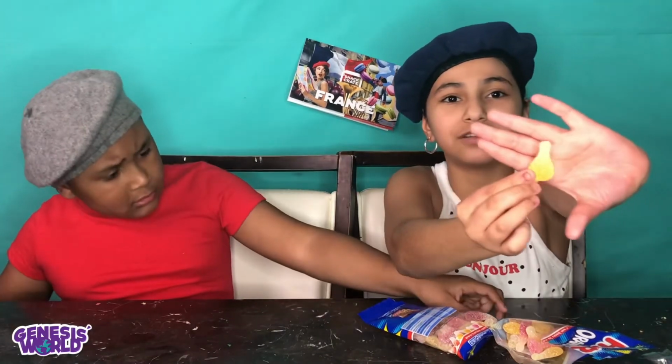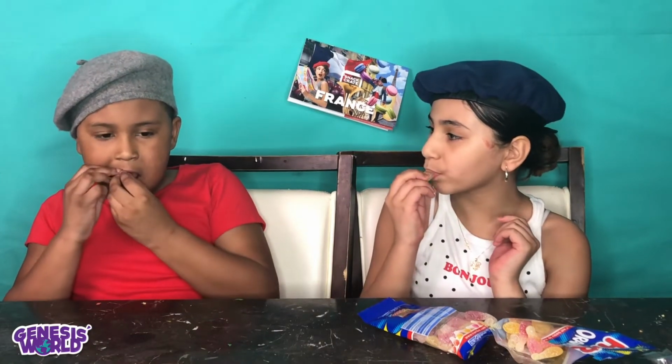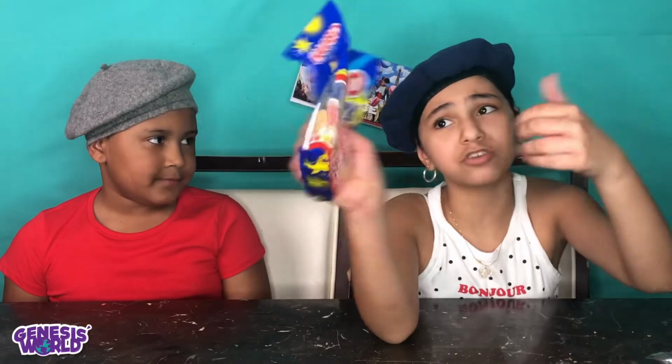Okay, guys, this is the last one. Let's have some fun. These are Haribo gummy bears. They look like little potions. Ready? 1, 2, 3. It's sour. I love it. Magnificent. Guys, that's really good. Whoever created these in France, good job, because these are good.